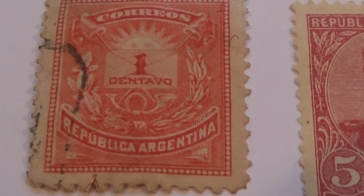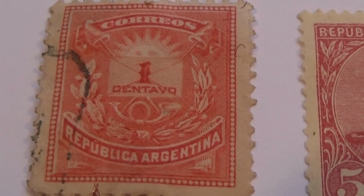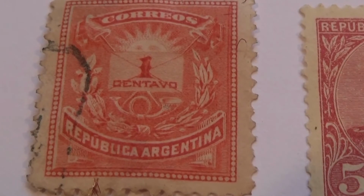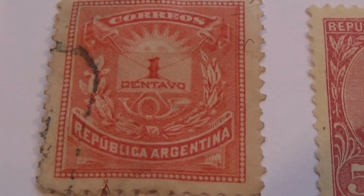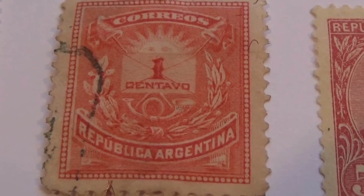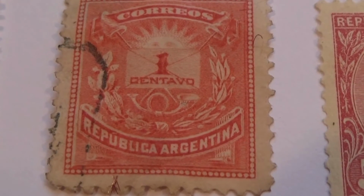Alright, in this video here, we have 3 different postage stamps. We have Argentina, Norge, and Denmark. Look at this one. Isn't this beautiful? Love the whole style and design. It's simple, but it's so pretty. I think this one would be considered a rare one.